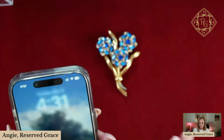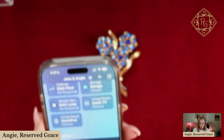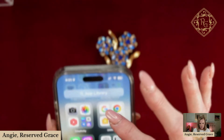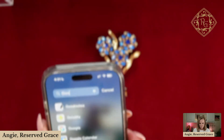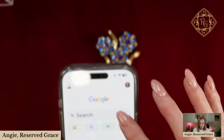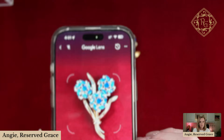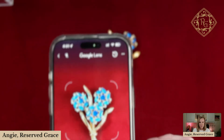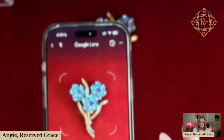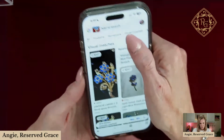Let me do this, not changing anything. I just want to see where I'm at. Google. Okay, here we go. Now I'm going to do Google Lens. This is your tutorial if you've never looked at one. Did you see all my notifications? I have a bunch of notifications, you guys. That is a lot. A little blurry, but let's see what we can get. Okay, let me put Coro in here.